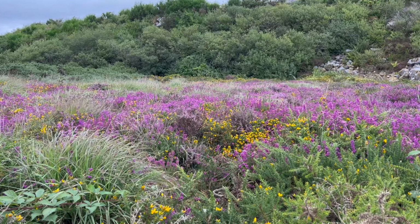It is the middle of August and the height of summer. So we're out exploring the local moorland around us to look for some cool wildflowers. So let's take a look.